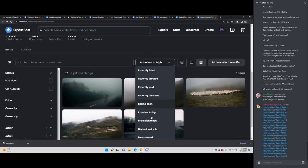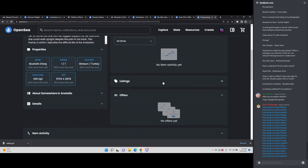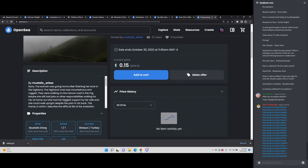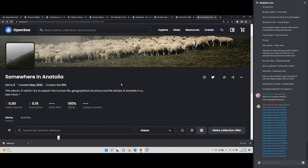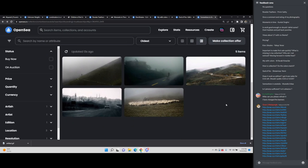Let's sort it from oldest. I'm going to see how old the collection is. I think this collection's been around for a minute. 4 months. Okay, so 4 months the collection's been around. The description, I think, needs a little bit of work. It's not really what you're trying to show here. So when you look at it, is five photos sufficient? I think five photos is sufficient.